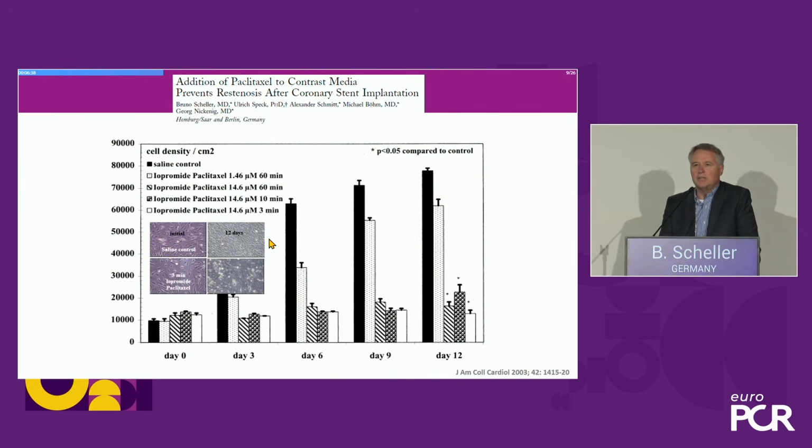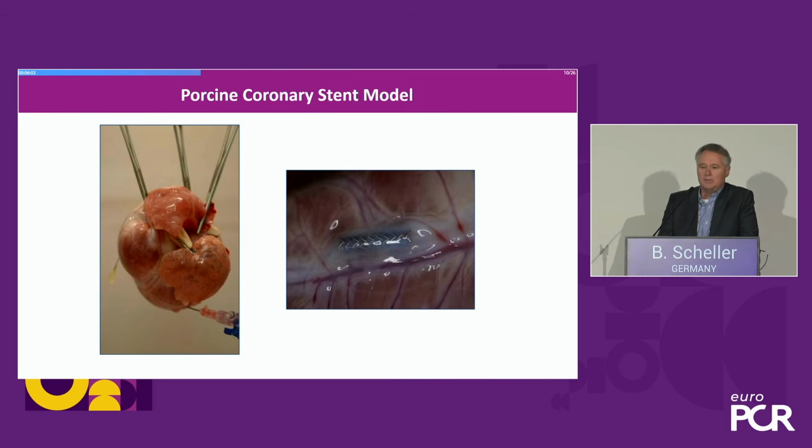And we started with cell culture experiments, vascular smooth muscle cells that were incubated either with the cell line and then the medium for their growth, or with such a contrast medium paclitaxel formulation. And we found that already a very short exposition of those cells led to almost complete inhibition of cell growth over up to 12 days. And this was the first experimental data showing that a short-term application could also work to a similar amount, like a controlled release of a drug.